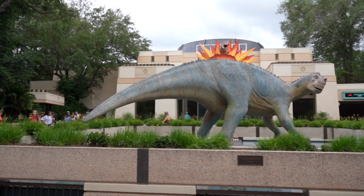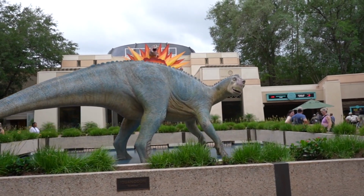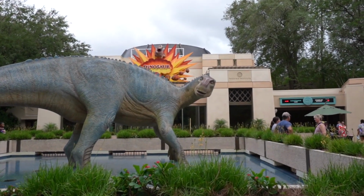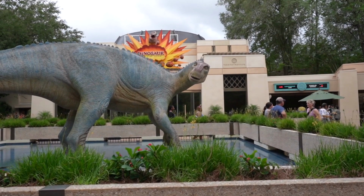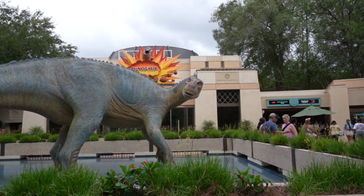And my all-time favorite ride ever in this park, like favorite ride ever in Animal Kingdom, is Dinosaur. Please do this. This is such a fun ride. It's not a roller coaster. You kind of sit in a vehicle and it moves and you move at the same time, but there's no screens in front of you, if that makes sense.